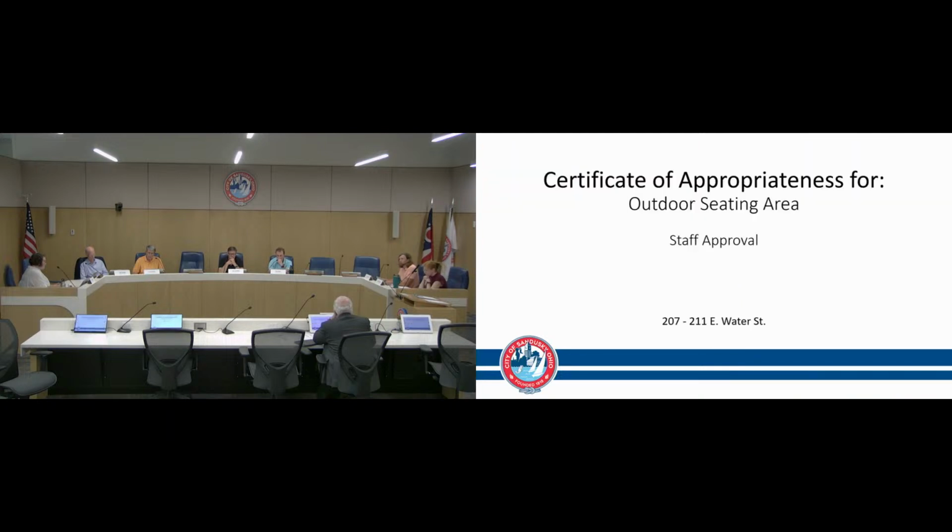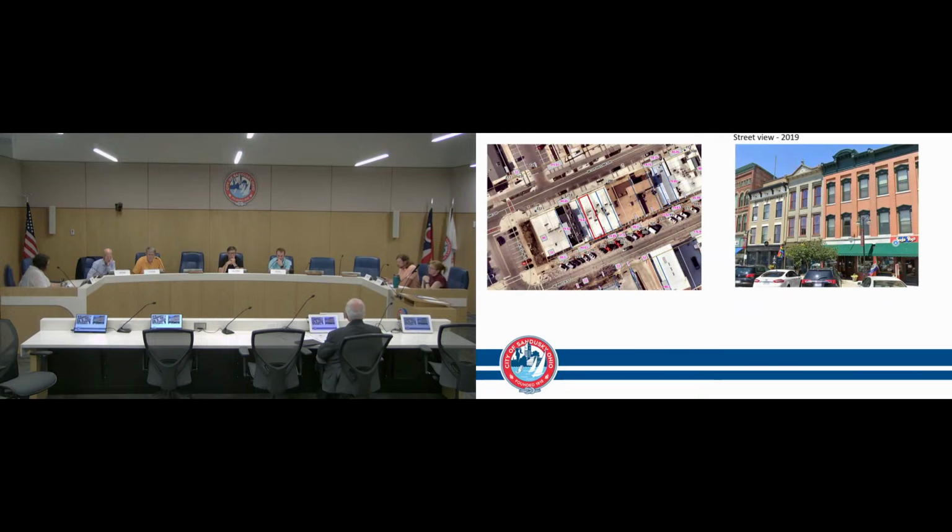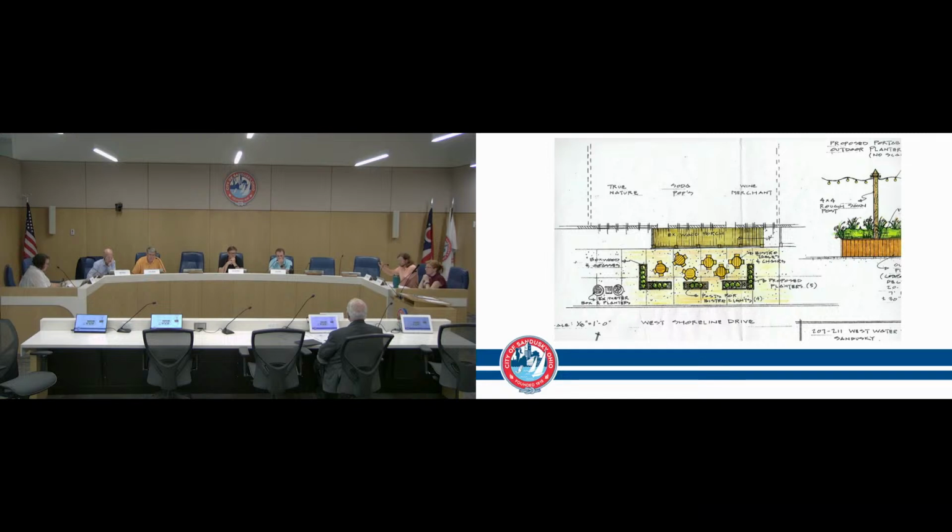The next item for consideration is 207 through 211 East Water Street. This is for an outdoor dining area on the rear of the building. This is a contributed building in the downtown Sandusky Commercial Historic District. The applicant is planning, or did add, a bistro table and chairs, raised boxwood planters, and string lights in the rear of the building. There's the drawing of it.